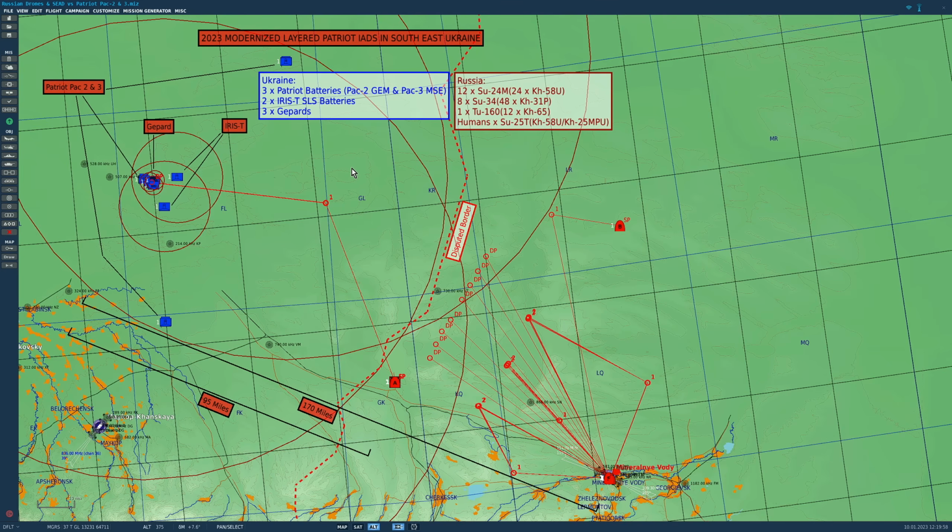Should be a pretty easy win for the Russians. Yeah. There's Patriot absolutely going down. There's no way that the SAM system can defend this. I have to agree with you guys. Like I said, I designed it to win because that's my job at the end of the day as a game master.